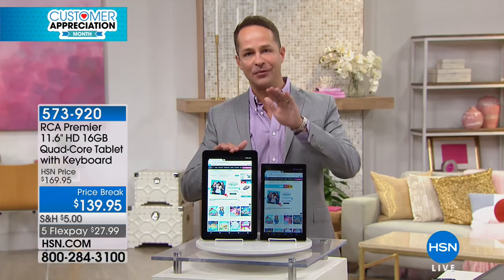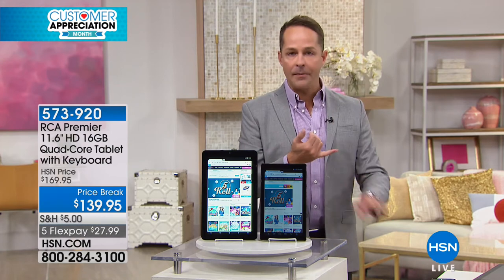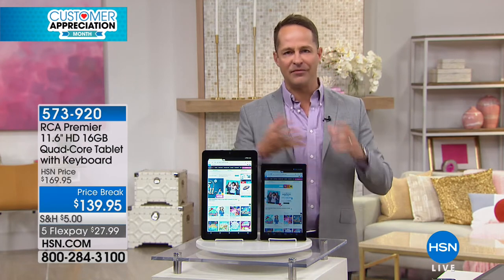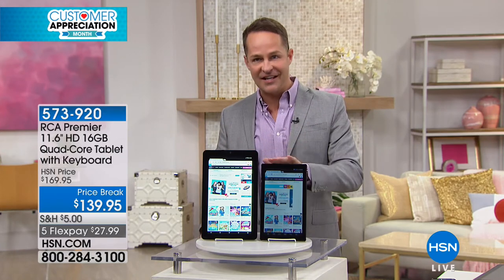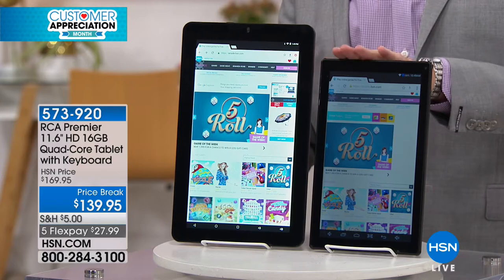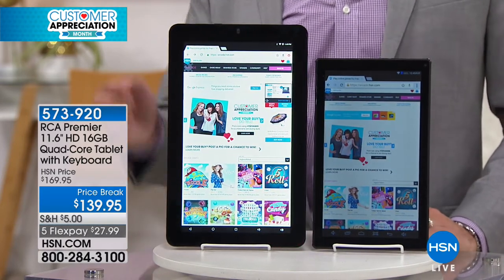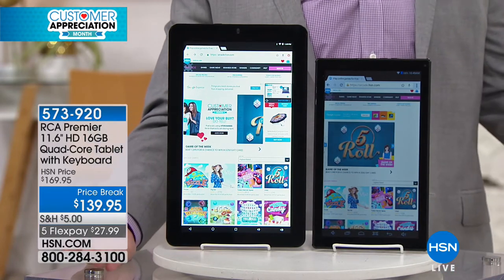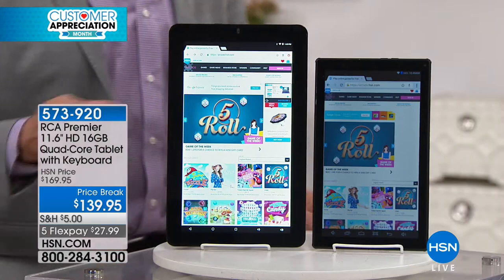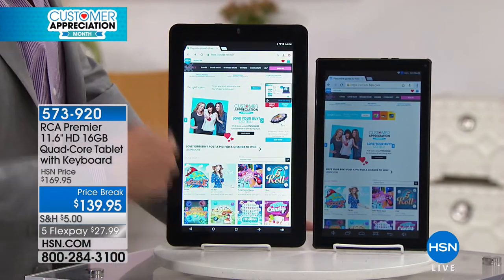I want to show you, as we get almost into our last 10 minutes, the difference in size between a 10-inch tablet, the marquee size for the very popular iPads and many of the big-name tablets, this is a 10.1-inch tablet, and this is your 11.6-inch tablet. Look how much screen size you get. An inch and a half doesn't sound that big, but remember, it's measured diagonally, so you get this increase in size all around.